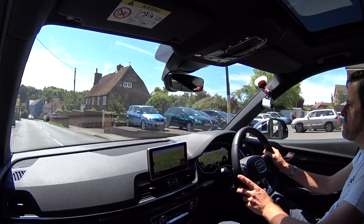I think Audi are going to carry on selling these by the bucketful, and I totally get them now. I think the Q5's a really good car and a powerful car within their range anyway, but this range topper's really something else.